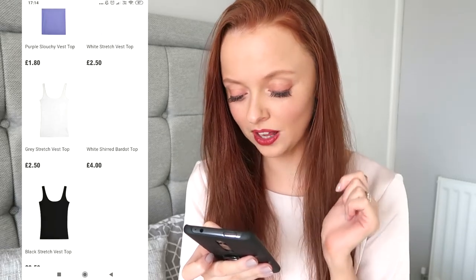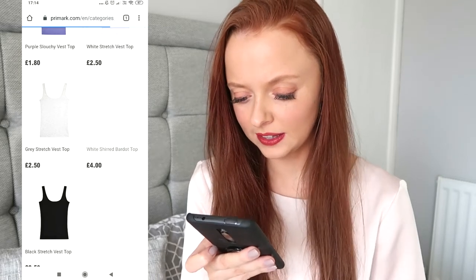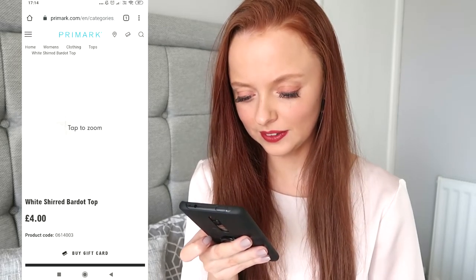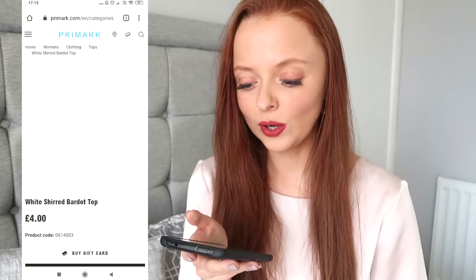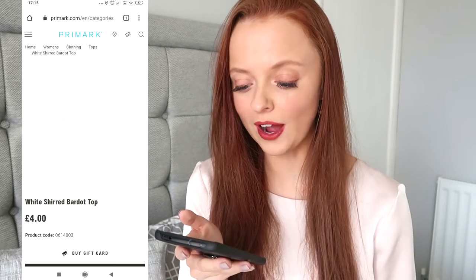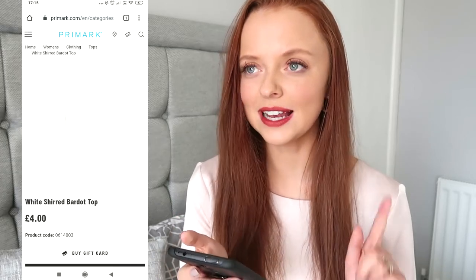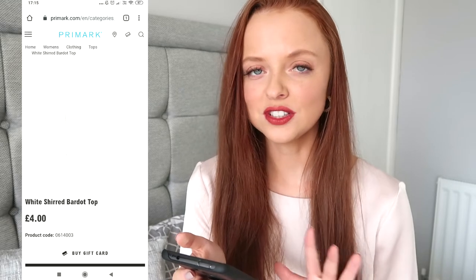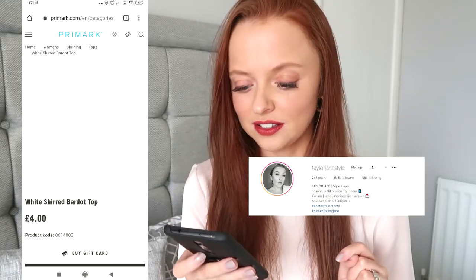The best tops. Oh, I like the white sheared Bardot top. I mean, how can that be £4? Again, could you imagine that with just some nice light blue denim, or even if you wanted to go for a full white outfit with tan accessories. I know I keep saying tan accessories, but it's because there's a lady on Instagram and she's just become my new style inspiration. I'll try and pop her somewhere on the screen.